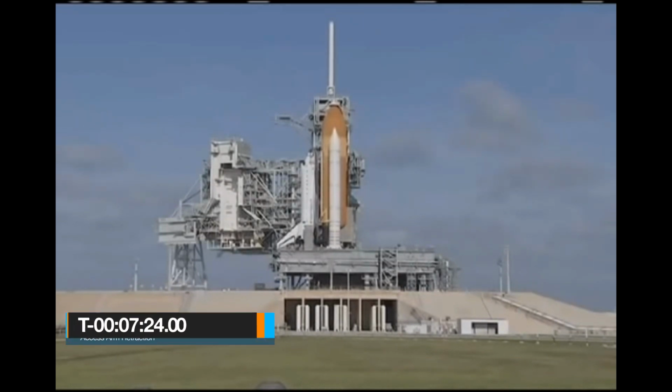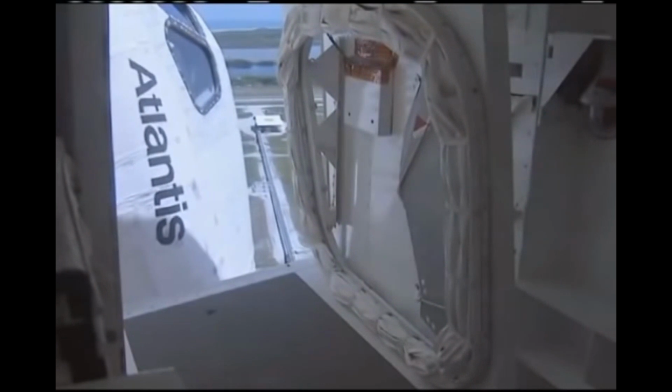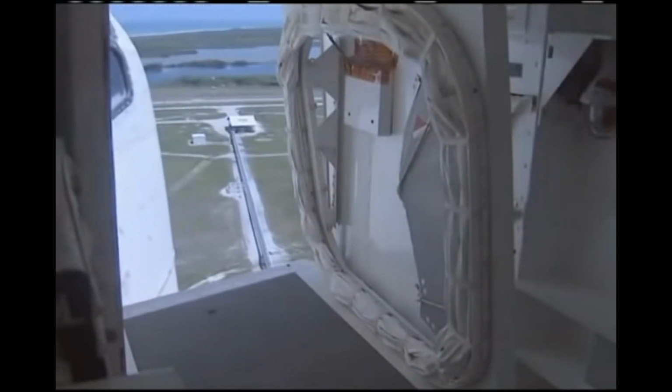T-7 minutes 24 seconds. The command is given to retract the orbital access arm. Go for orbiter access arm retract. Should there be an emergency requiring the crew to leave the orbiter, the arm can be repositioned in about 15 seconds.